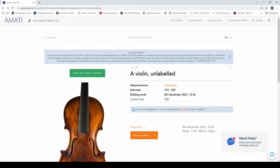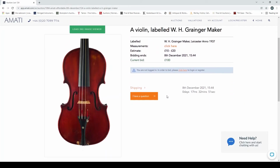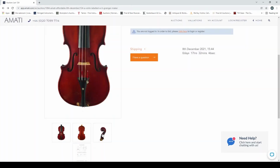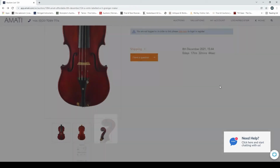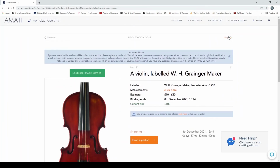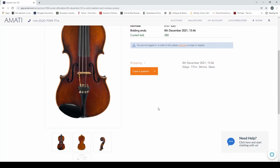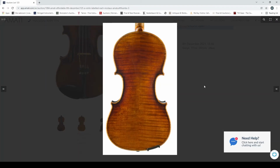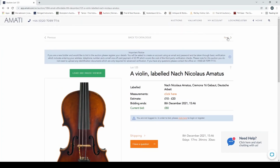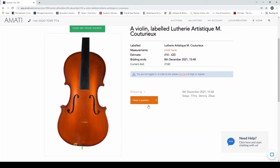Had some varnish fiddling. Violin labelled W.H. Granger, maker in Leicester. Could be correct. 1937. It's quite a dark red varnish. It's plausible. Violin labelled Nicholas Amatus. Something like that trade type thing. Violin labelled Lutherie Artistique Quattro.